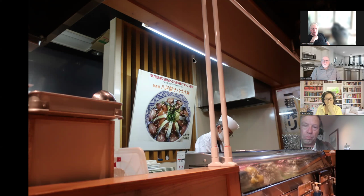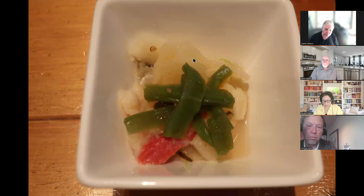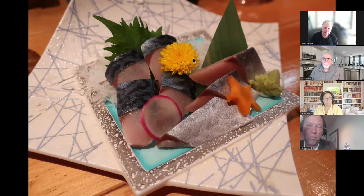So we're in a city now. We're staying in a city hotel, and Junko found a place that only sells saba. We've never seen this before. Saba is Spanish mackerel. It's common in sushi, but it's normally served pickled. You always get a little appetizer to start with. That's just a common thing. This is fresh saba, very rare. This is the only thing this restaurant sells.